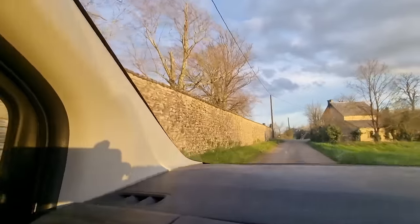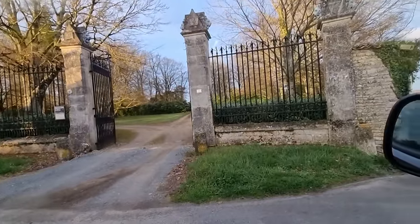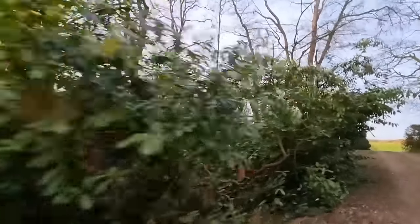Oh, hang on, there's more gates here. Oh, there's a gate that's open. Rue du Chateau, here we are. Yeah, I think this is where we're meant to go in. They've opened the gates for us, yeah, no? Okay.